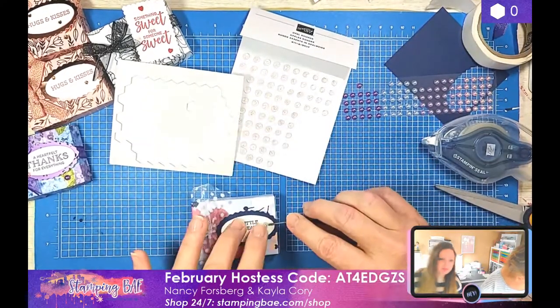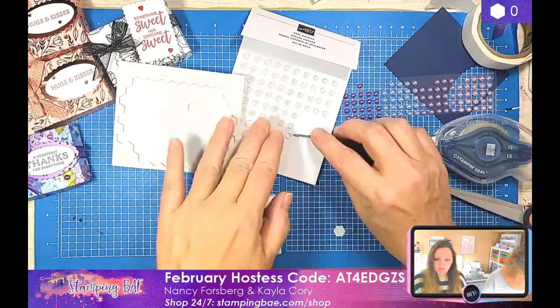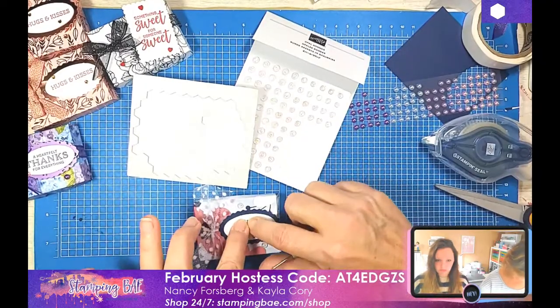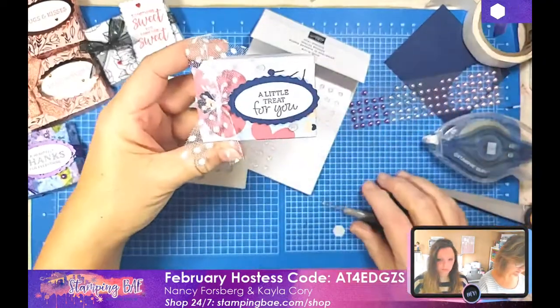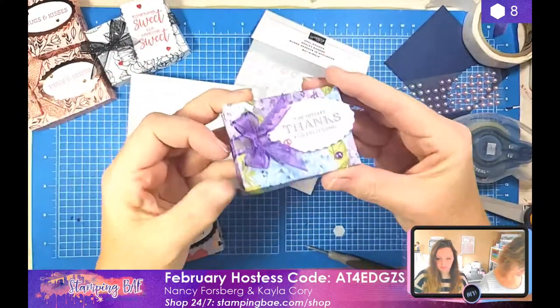And we'll put one here, one down here, and one over here. Oh, is that not sticking? Okay, here we go. Ta-da! Look at that. Isn't that cute? So cute.